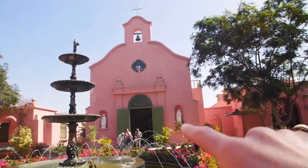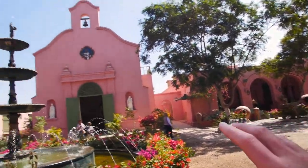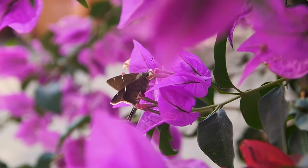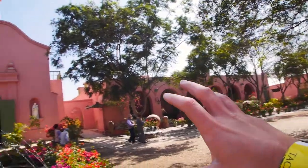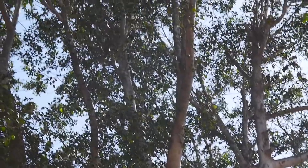Something you'll notice walking around Tacama, aside from the fact that it's just this beautiful estate, and we just learned this, you see all this pink color? This originally was made from three ingredients. Number one was this flower literally right here, mixed with grape skins and bull blood. Now this is all repainted because the original faded, but that's how the original pink came from. It's the same color. How freaking cool is that?